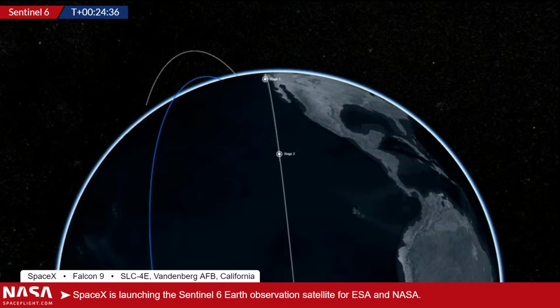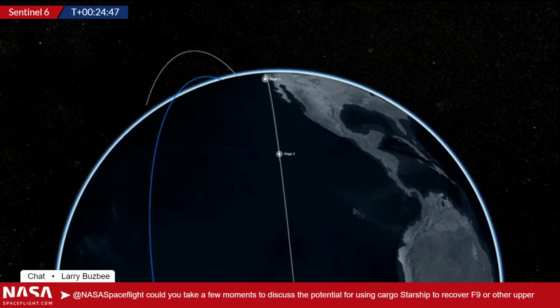I got you. So some questions real quick, and since Chris is updating the article, I will toss these primarily to you, Thomas. This one is from Larry Busby. Larry says, could you take a few moments to discuss the potential for using cargo Starship to recover F9 or other upper stages?